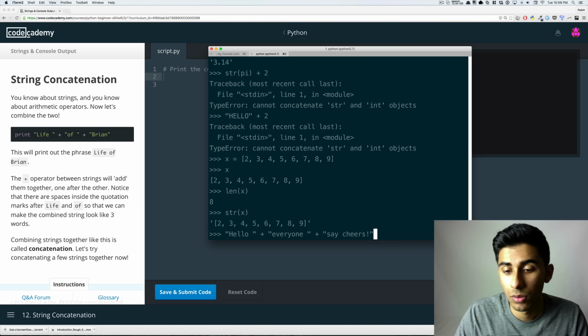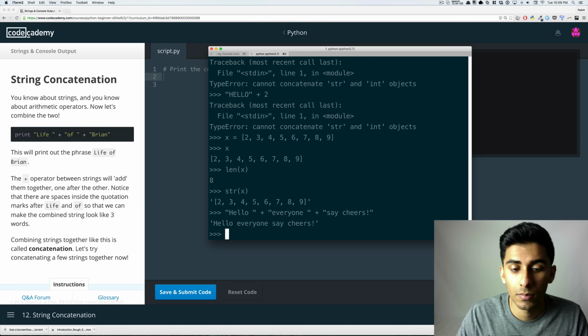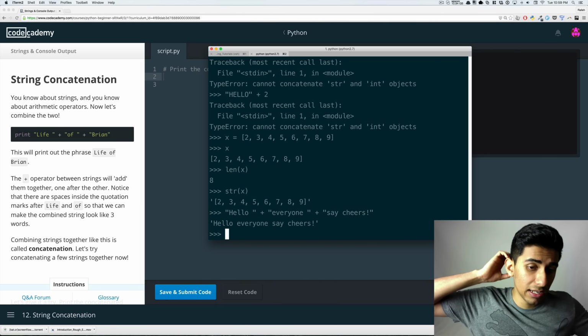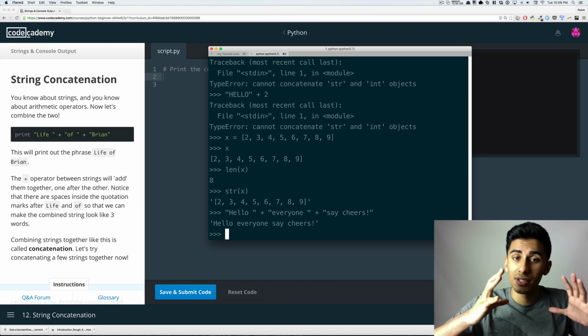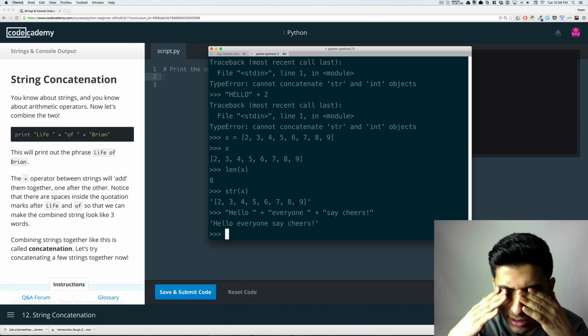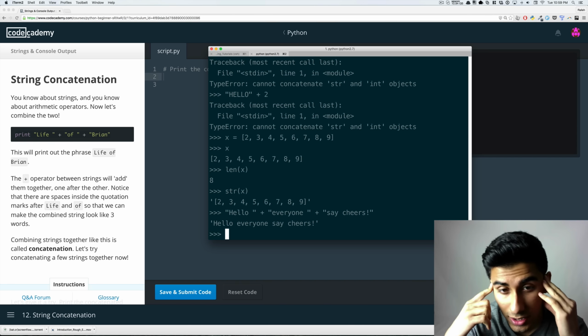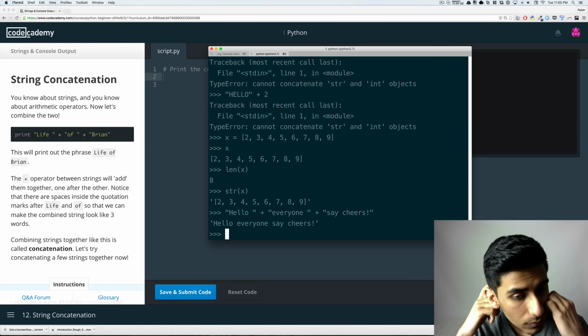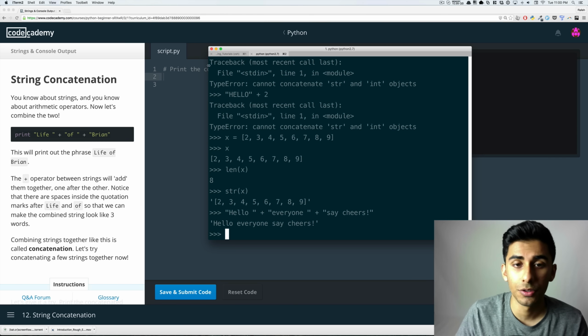So when you do the plus sign on strings, it just concatenates. In other words, it just puts it together, okay? That's all that fancy word concatenate means. If you don't want to say it, that's okay, but just learn it because it's a cool word and it's used very often. It's just saying that you're combining the strings. So that's what happens when you do the plus sign.